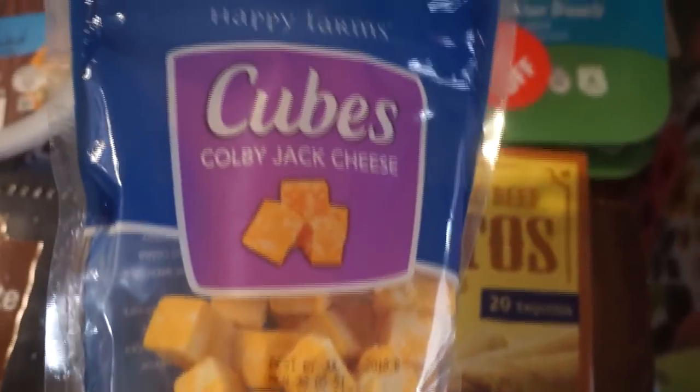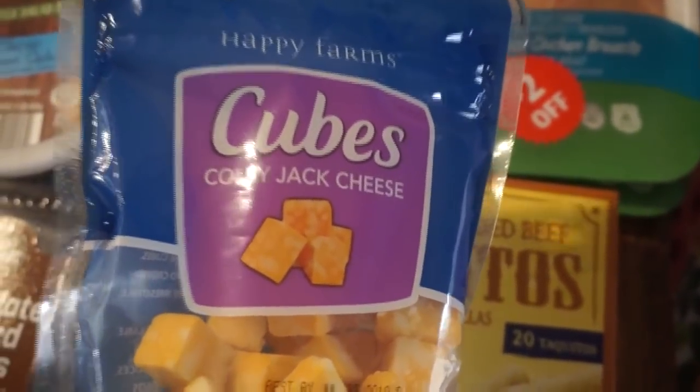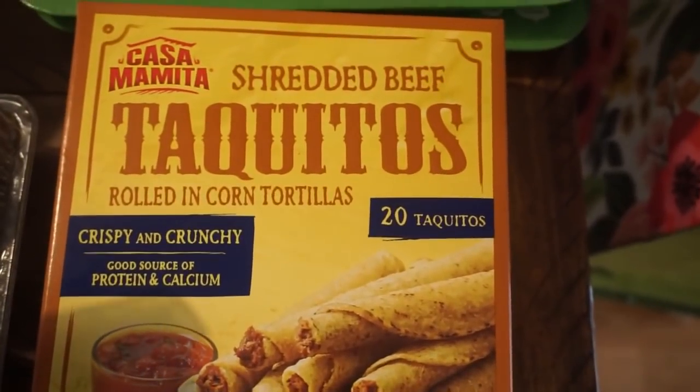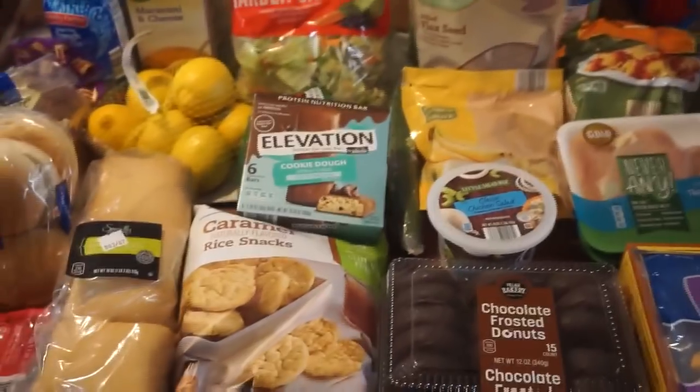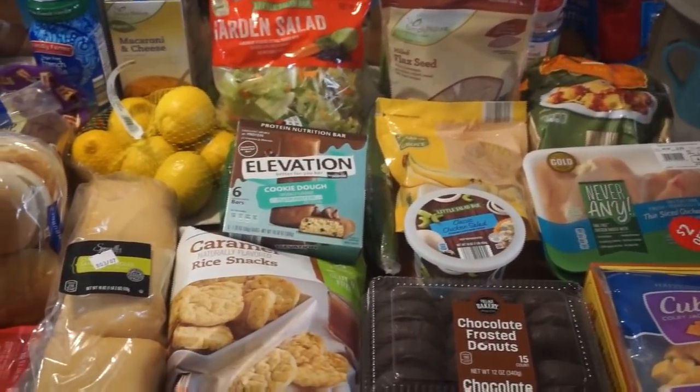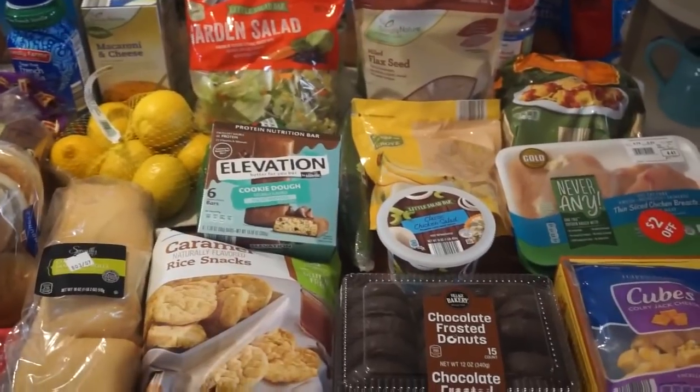These are awesome. The kids love them in their lunches, these cubes. So I got another package. And then the kids like these taquitos, so I grabbed one of those. So I'm probably gonna have to go to the store and get a little bit of lunch meat for the kids for lunches, like some turkey and cheese, and that's pretty much it.